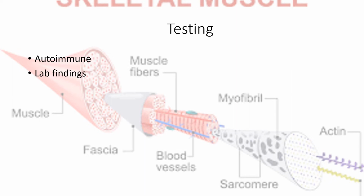So, musculoskeletal, besides X-rays and imaging, there are blood tests that can be done. We're going to talk about some of the autoimmune tests that you can do when we talk about the autoimmune problems in just a minute. Generally, there's not going to be a whole lot of lab findings with the simple stuff, but with the more complicated autoimmune processes, the labs can get very complicated.